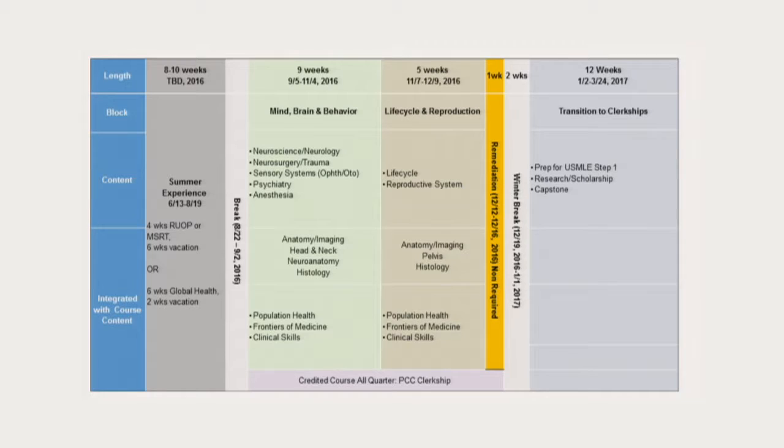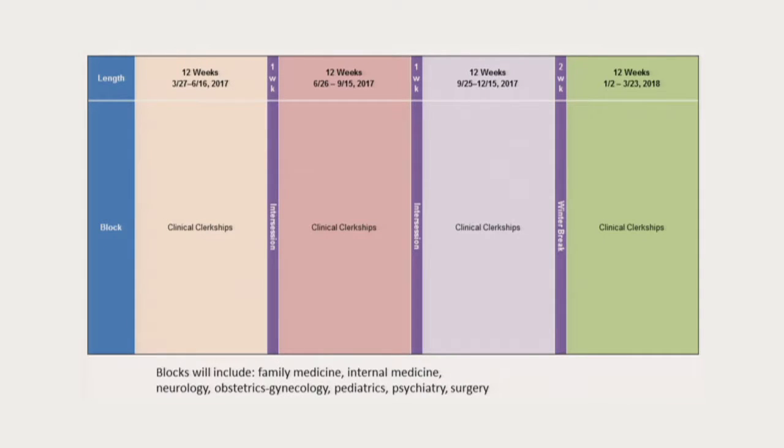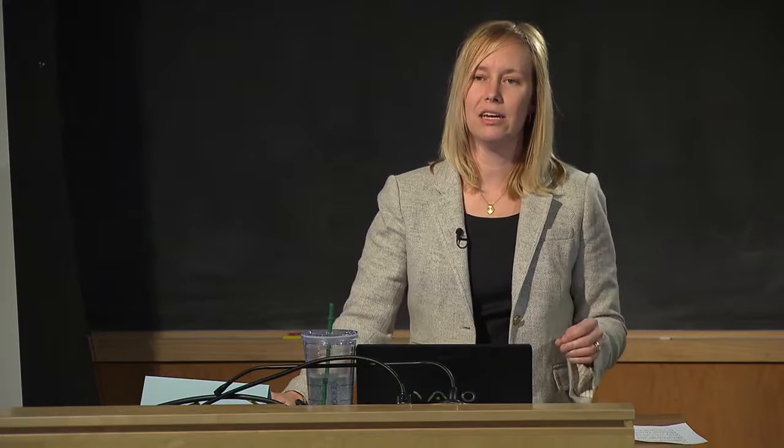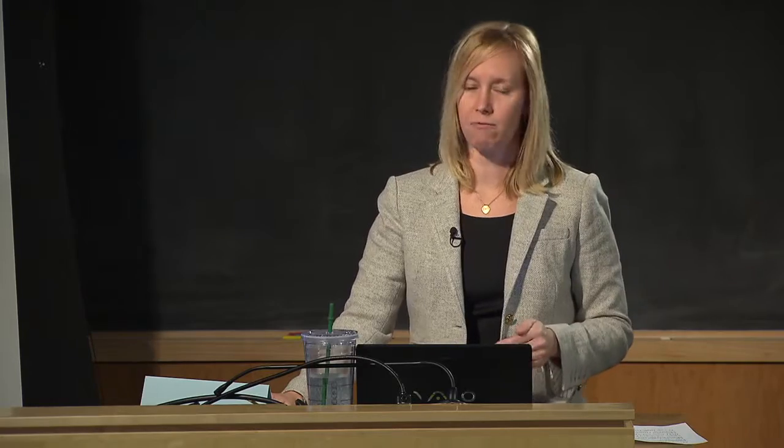And then you can see they will have this transition to clerkships, which gives them time to study for step 1, finish their scholarly activities, and get ready for their clerkships. So then this is a pretty typical, it is like a 3rd year, it's just not in the 3rd year anymore. So it starts in March of what would have been the 2nd year. And then you have additional electives here, which I'm not going to spend a huge amount of time talking about. But the key is there's going to be much more time for medical students to do electives to figure out what they want to do.